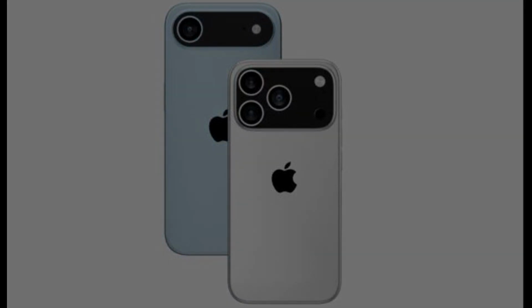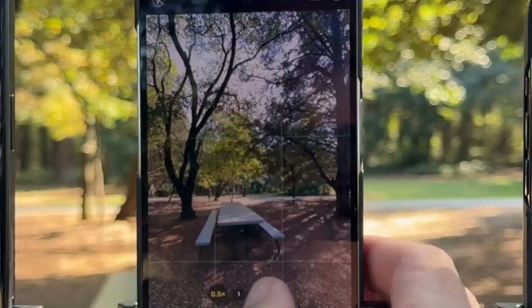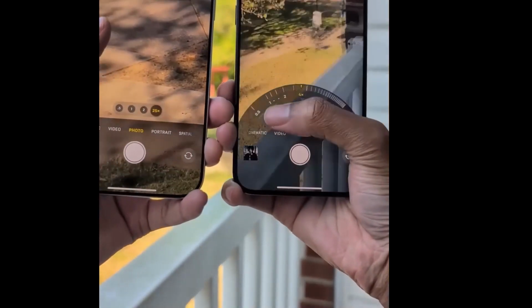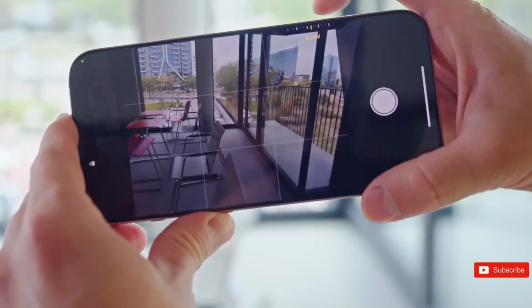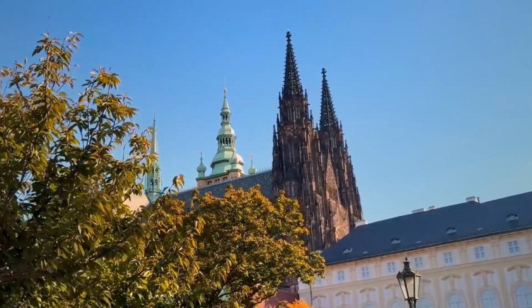Furthermore, the TrueDepth front camera was apparently upgraded from 12 megapixels to 24 megapixels, with a more advanced 6-element lens system. This step is intended to enhance the quality of selfies and video calls. Apple is also expected to prioritize video recording tools in order to draw the attention of vloggers and content makers, according to Mark Gurman's February 2025 research.